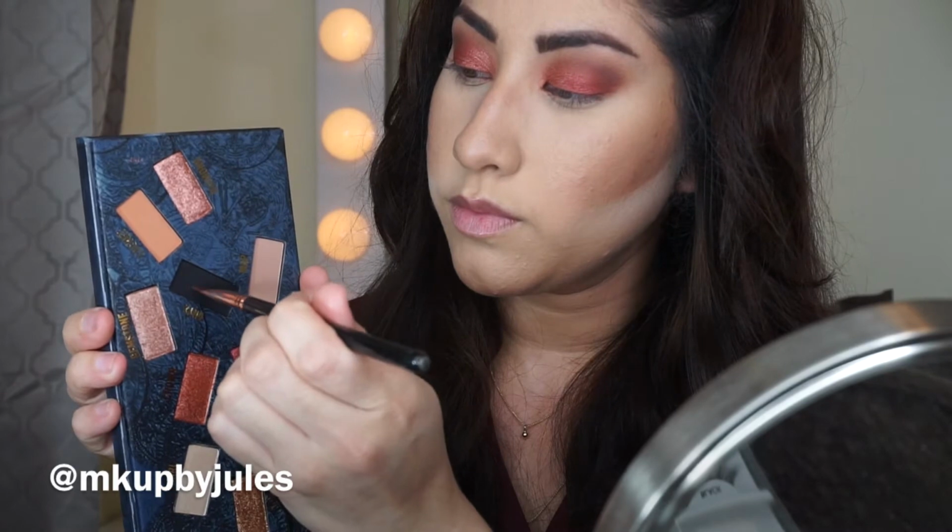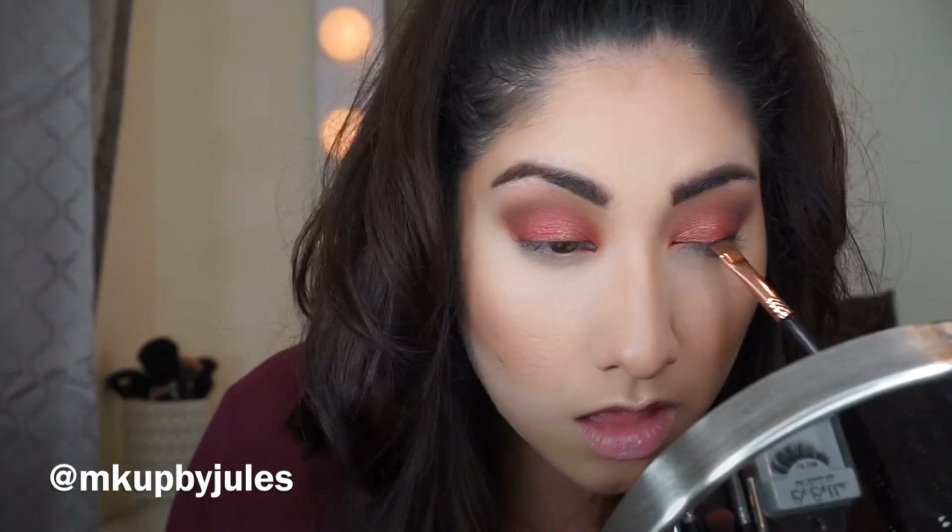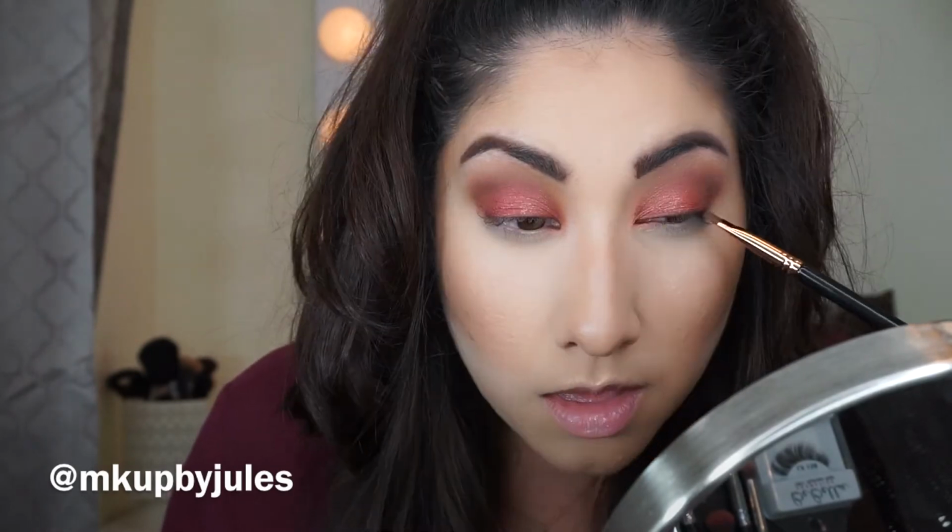And then I picked up this color Diamond in the palette, and it's just a really pretty rose gold color. I thought I'd go ahead and put it in my inner corner of my eye just to give it a little bit more pop, but it didn't show that well against the ruby, so it kind of didn't work to my advantage.